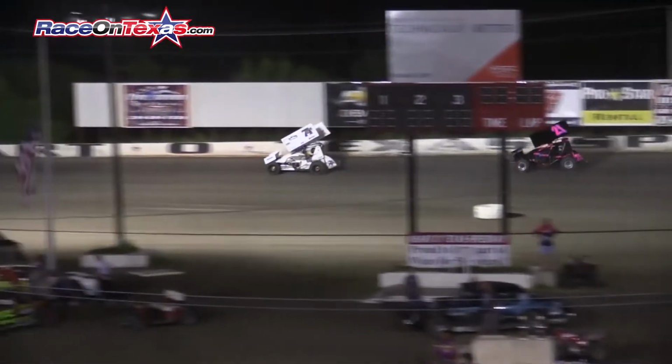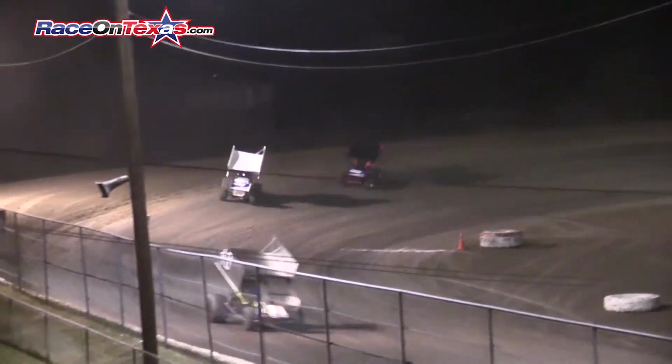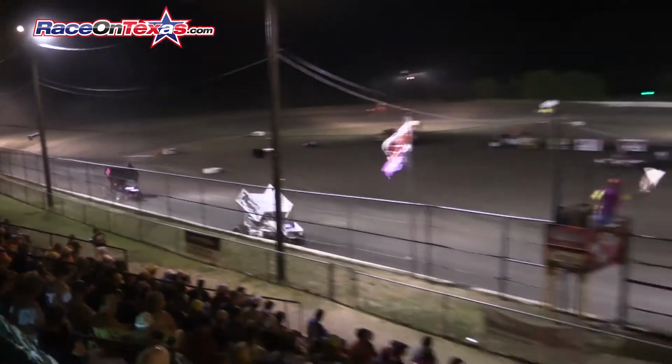But right now the gap is pretty small. From first to second, Michelle's really closed the door. Maybe Claude taking it a little too easy as the white flag comes out. 1 lap to go.